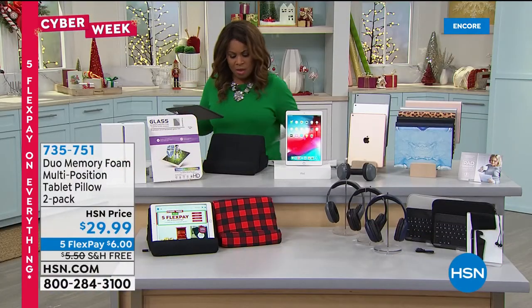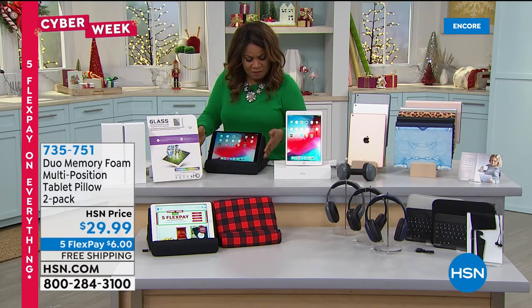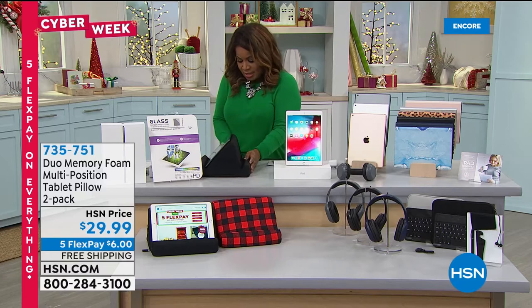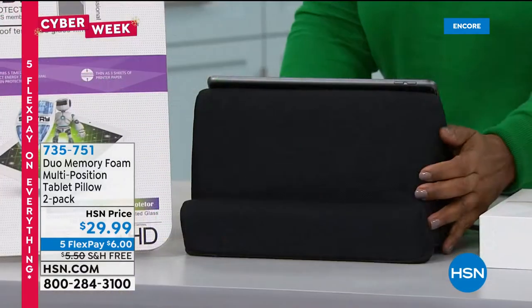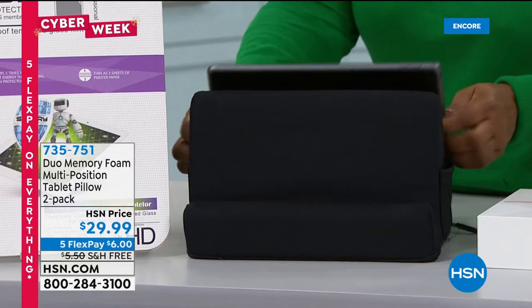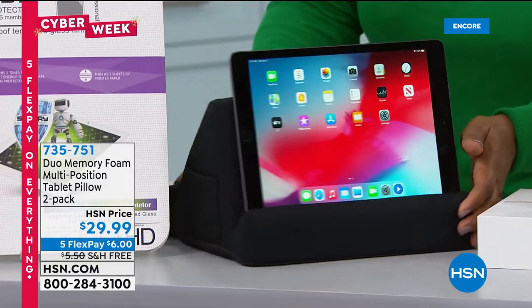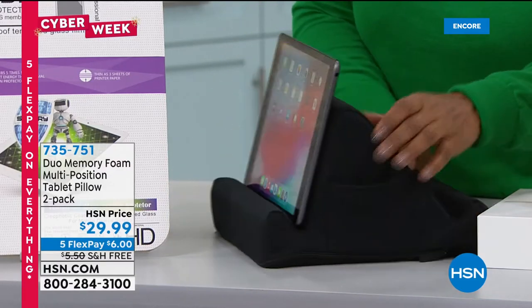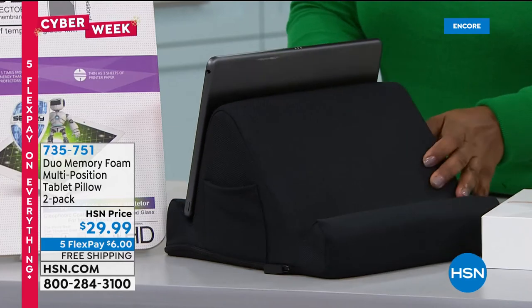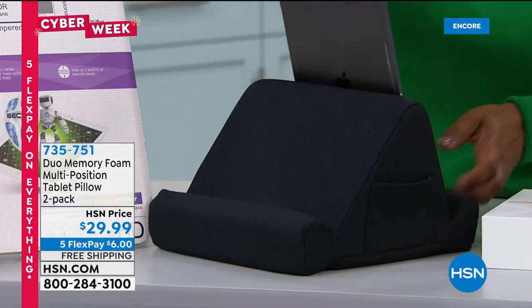But these are so cool. I saw you with it, Bill, a moment ago. You can put it here. I love that it's double-sided. You can zip it off and launder it. There's a little pocket on the side. It's nice. I like it a lot. And not only for your tablet, but you could actually put your cell phone here if you want to. In a book, a magazine if you chose to. There's 2 pockets, one on each side. And you notice it has 2 different viewing angles, a 70-degree angle and a 50-degree angle.